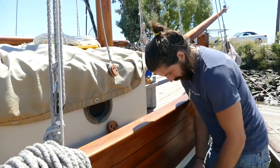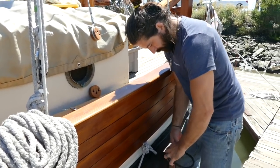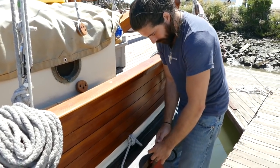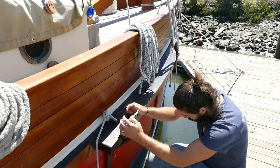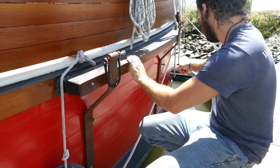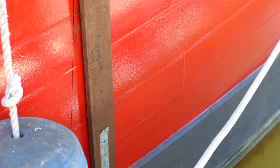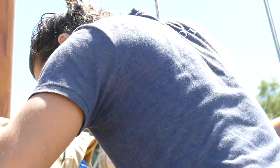Gotta get all the dead eyes off. So you're gonna do 3 bolts or 4? Have you decided? 1, 2, 3, 4. 1, 2, 3, 4, 5. And you marked where they go? Yep. Definitely waited a lot longer than I should have.